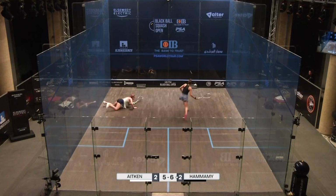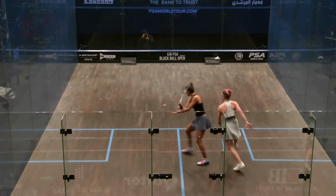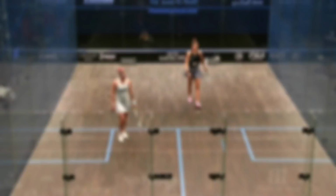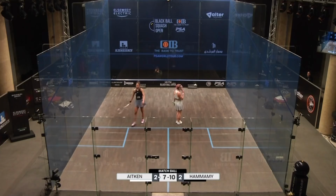She's got it. El Hammamy's so much more comfortable on the backhand drop than she is the forehand drop. 7-5. See, she'll quite happily take it on that side. She won't on the forehand because she's missed a few of them. Oh, there it is. Unbelievable match.